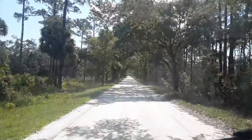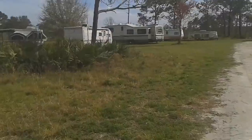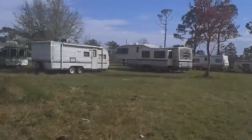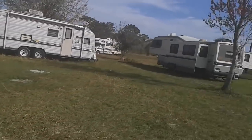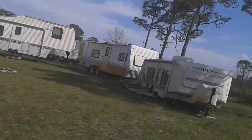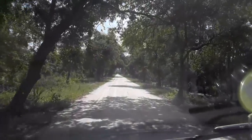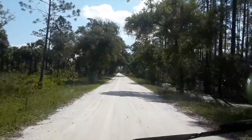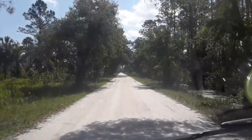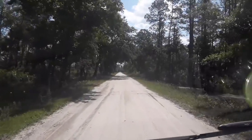It looked like there were some permanent, not permanent, but RVs and other recreational vehicles. So people, I guess, get permits and could stay for extended periods of time. I don't remember exactly how it was, but I'll find out more. And if I decide to do more wildlife management boondocking, I'll give you guys all the information and directions and everything you need in case you ever want to come to one of these.